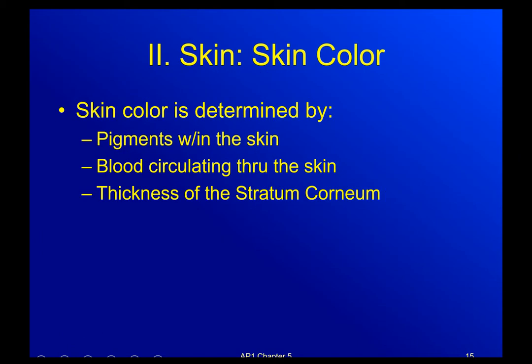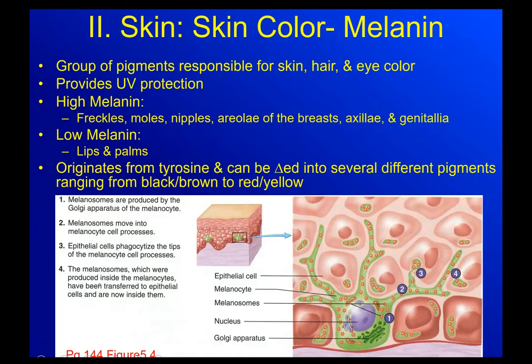Okay, so let's talk skin color. Skin color is determined by the pigments that you have in your skin, the blood circulating through your skin, as well as the thickness of the stratum corneum. So, if you put your palm facing you with one hand and the back of your hand right next door to it, you can see the difference between the coloring on your palm and the coloring on the back of your hand. Normally, the coloring on the back of your hand is going to be darker than what you have on your palm. All right, so let's talk melanin.